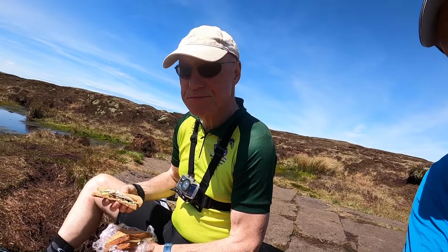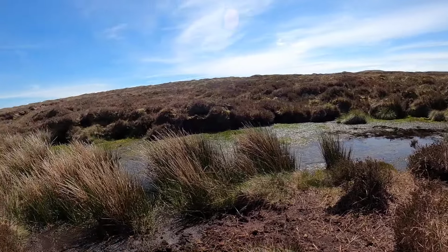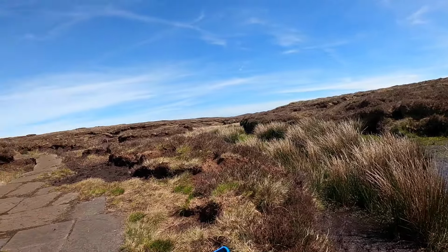Doesn't get much better. So time for a little picnic at the source of the Severn. Great picnic spot too. More food for David. More food. Oh, it's fabulous. Absolutely fabulous. Great sandwiches.